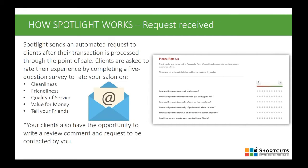Clients are asked to rate you guys on a few different elements of the business, 5 to be exact: cleanliness, friendliness, quality of service, value for money, and tell your friends, so the ultimate referral question. Now, your clients also get the opportunity to request you contact them. That way they can keep the lines of communication open and move forward and gather more information about maybe that particular review or that particular service.